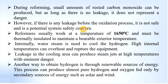Internally, water steam is used to cool the hydrogen, and high internal temperatures can overheat and rupture the equipment. So for that purpose internally water steam will be used to cool the hydrogen as it is produced at a very high temperature. A leakage in the cooling area can produce steam jets at high temperatures with imminent danger. When the water steam is used for cooling purposes, if it gets leaked, what happens? It will come out at high temperatures and pose danger.